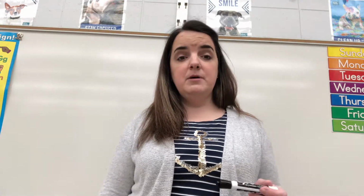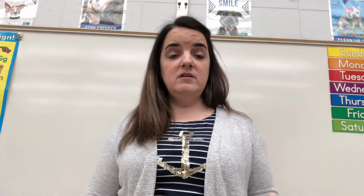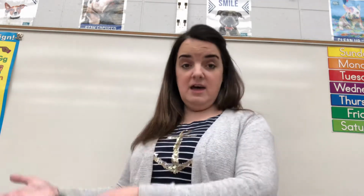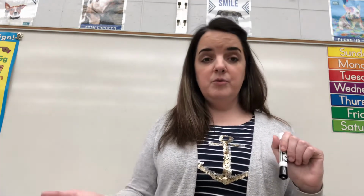Then if you go to section 2 of your paper, you're going to look for the prefix. Now in the last lesson, we did the suffix. Now a suffix comes at the end of the word, and we also have learned that a prefix comes at the beginning of the word. Okay, so you're going to look for the prefix at the beginning of the word and circle it, and then you're going to underline the root word.